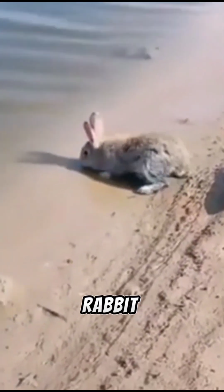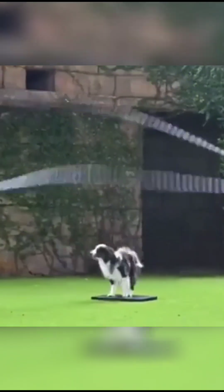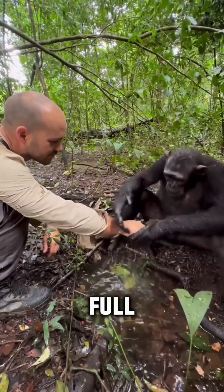Have you ever seen a rabbit swim? Well, this one does. This dog is insane at jumping rope. This monkey is cleaning this man's dirty hands, and he gives them the full scrub.